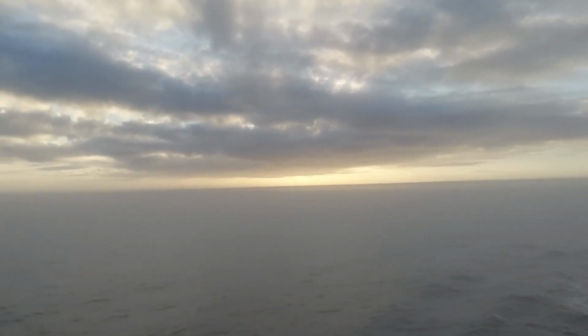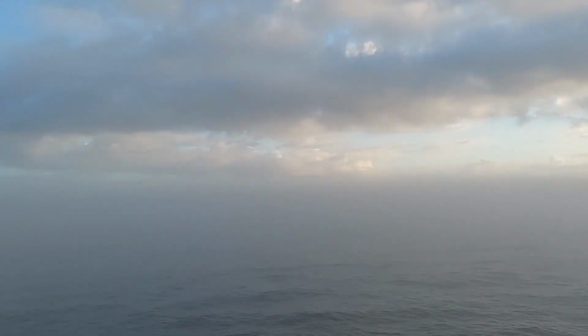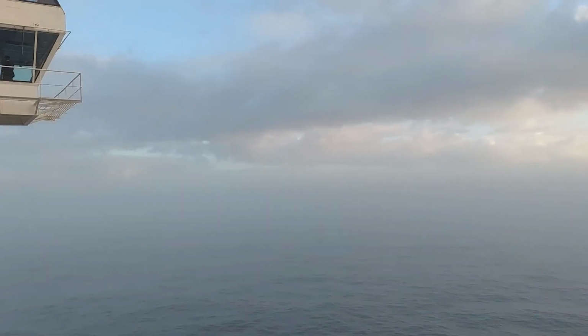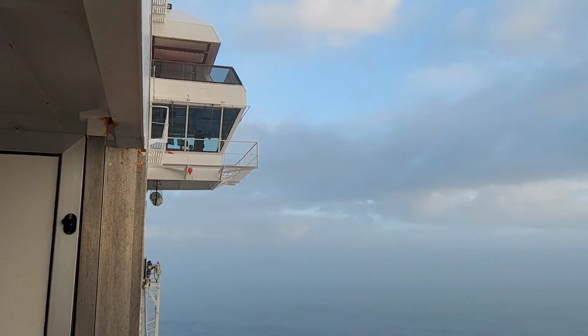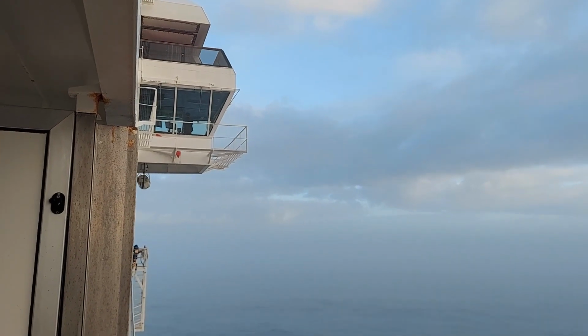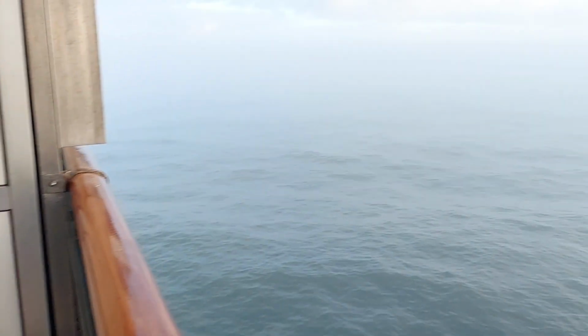As far as the eye can see, and we're still in that mist. You notice that? Yeah, up here is the control room, and there, where the captain is. I guess that's where the captain is. I think that's where the captain is.